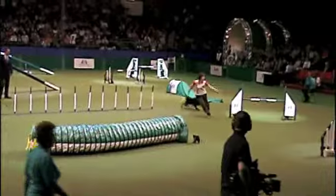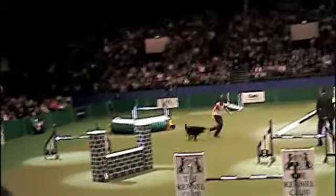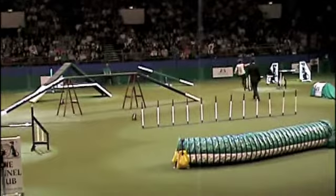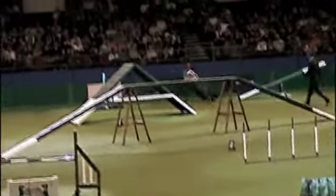He's going to try for 32.85. We have got a lovely piece of crystal on this, but I think the handlers themselves know accuracy is more important than speed at the moment. Only the top 16 dogs will go through to tonight's final.